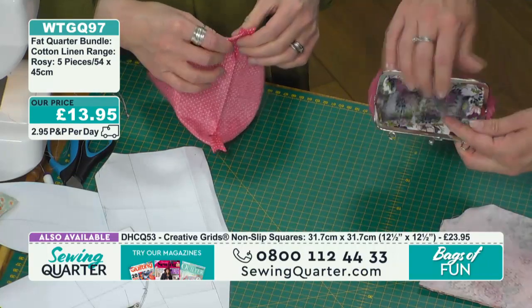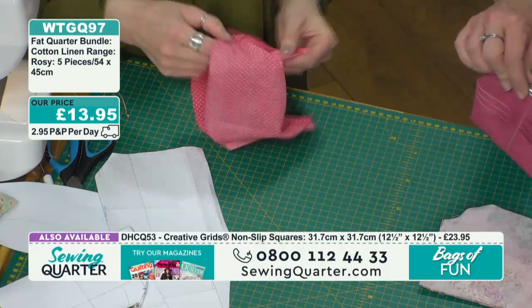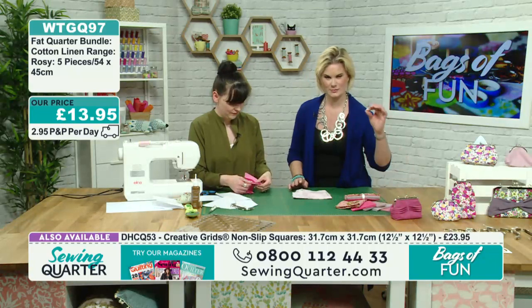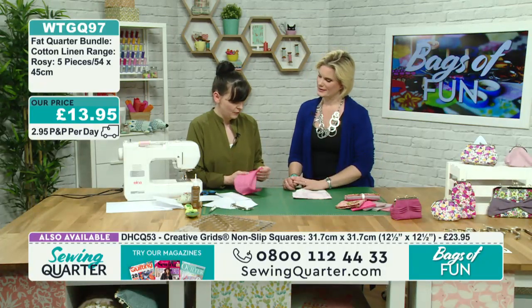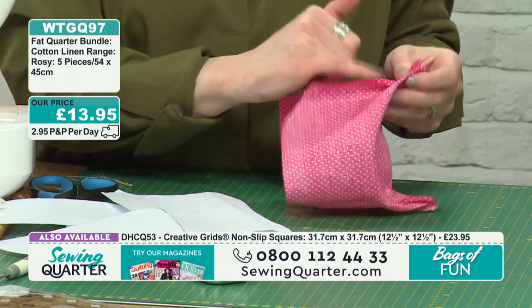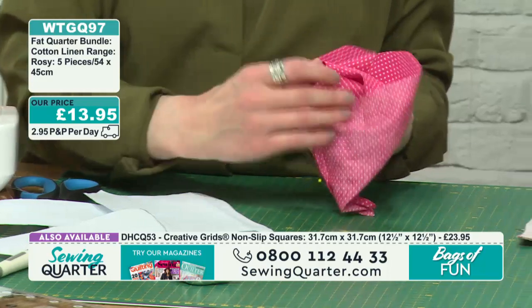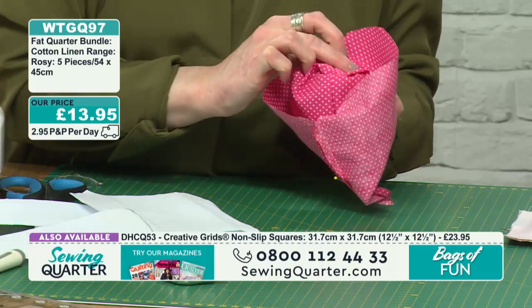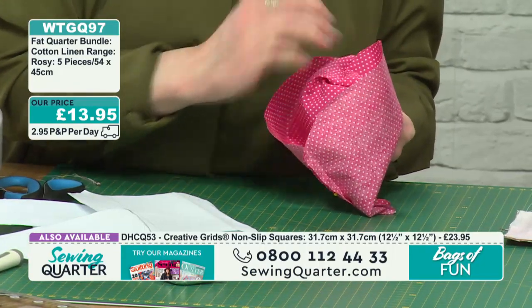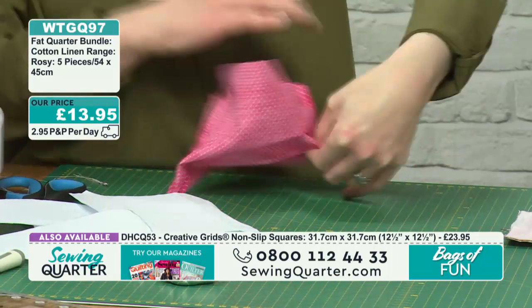So this is giving you those boxed corners there. Tell us how we do this. I know we've shown this before, but it's important that we get this right. We want to open up the corner so that the seam running along the bottom meets up with the seam along the side. You can just have a peek inside and line up the two seams. Okay, there, like that. And pop a pin in.